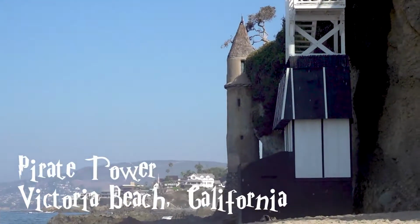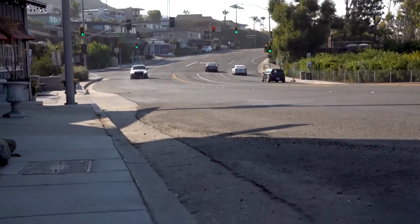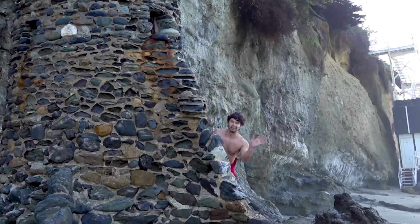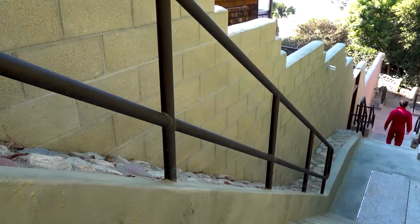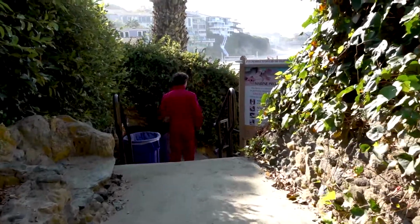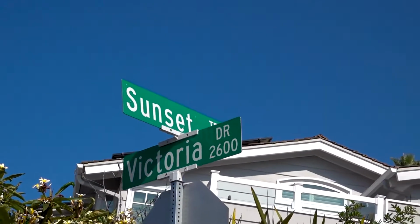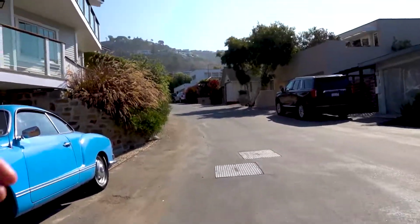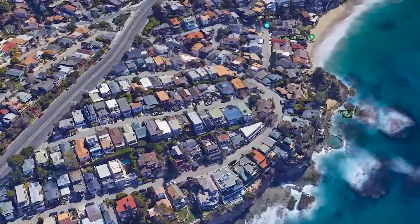Pirate Tower, hidden treasure of Victoria Beach. Parking along Pacific Coast Highway is recommended by me. The first step is to find these steps that lead to Victoria Beach. You will find the stairs to Victoria Beach at the intersection of Sunset Terrace and Victoria Drive. You will be walking through a neighborhood, so be respectful and use that indoor voice.